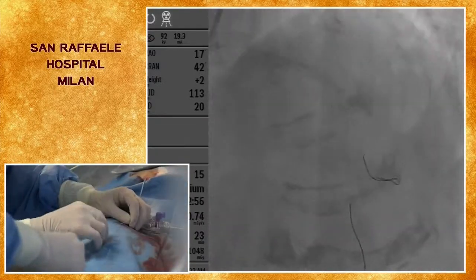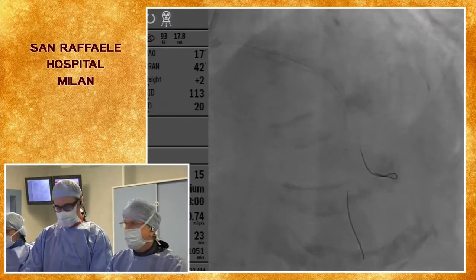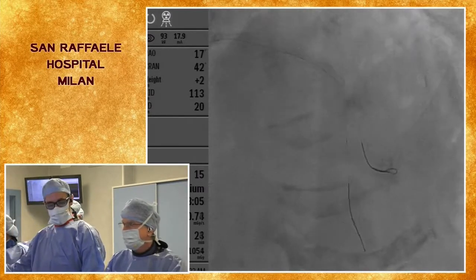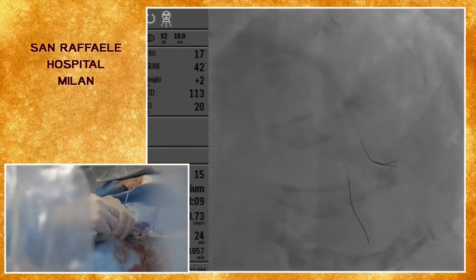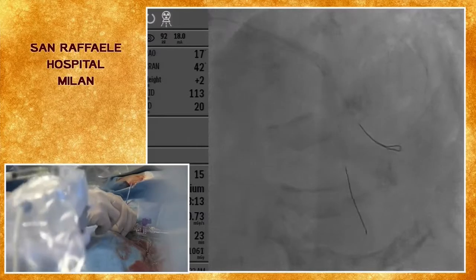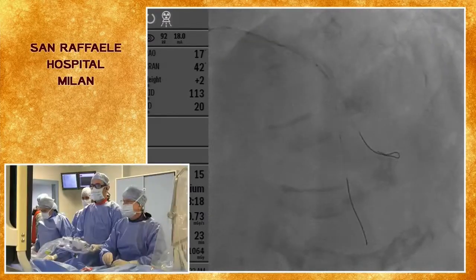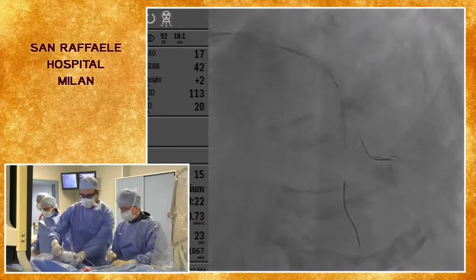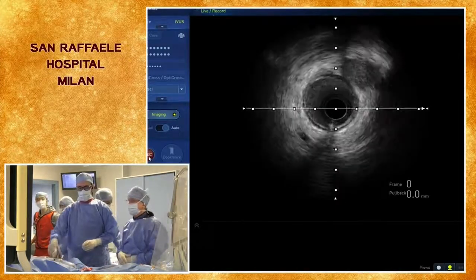So we are done. Okay, let's do the final IVUS. And I think the diagonal looks okay. We don't need to dilate, it's open, and I'm sure we'll stay open after we remove this wire. So, we are going to do a final IVUS, hopefully. So we go distal to the stent. Okay. We are ready for pullback. Yes. Okay, let me start.